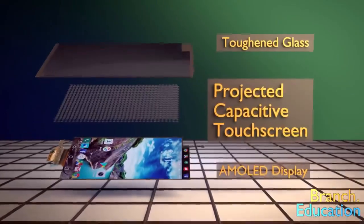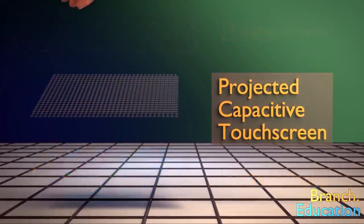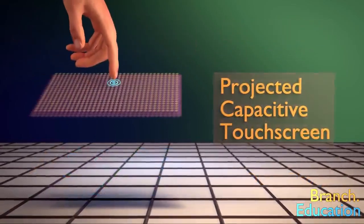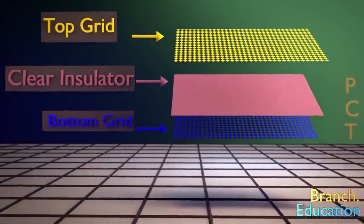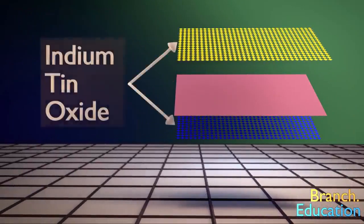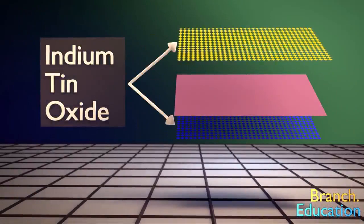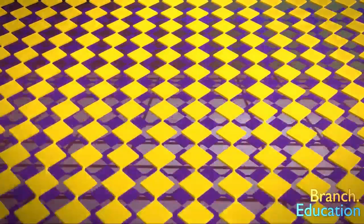Below the toughened glass is a projected capacitive touchscreen that senses the presence and location of conductive materials such as your fingertip. This touchscreen is composed of 2 transparent diamond grid patterns printed on polyester with an optically clear insulator in the middle. The diamond grid pattern is printed with a transparent material called indium tin oxide, or ITO, which acts as a conductor. Let's take a closer look at how it works.